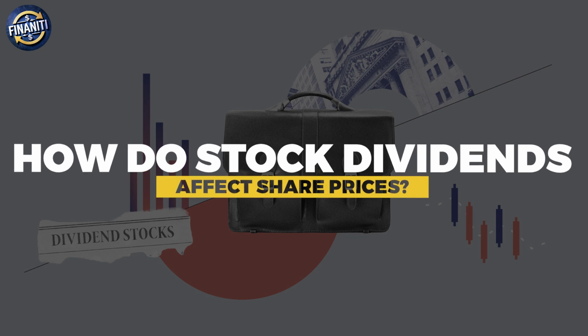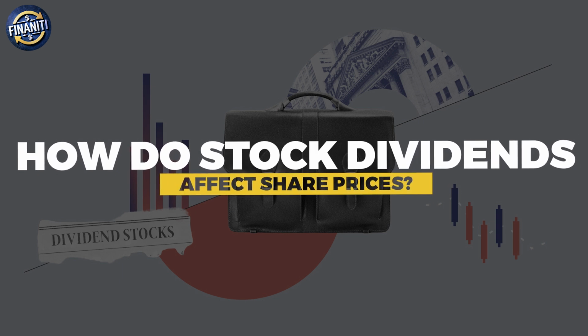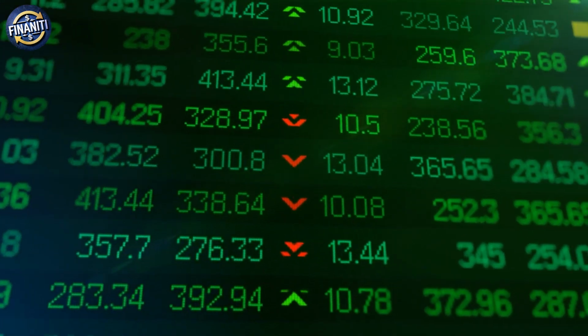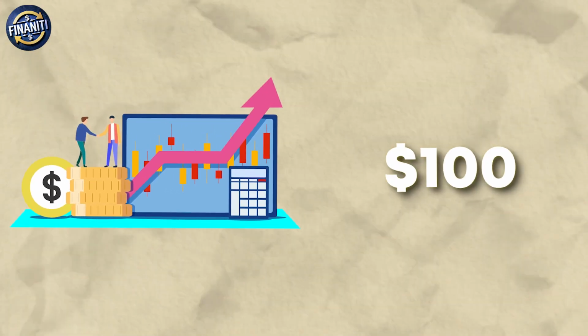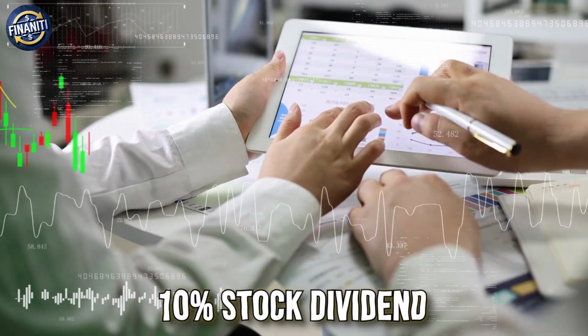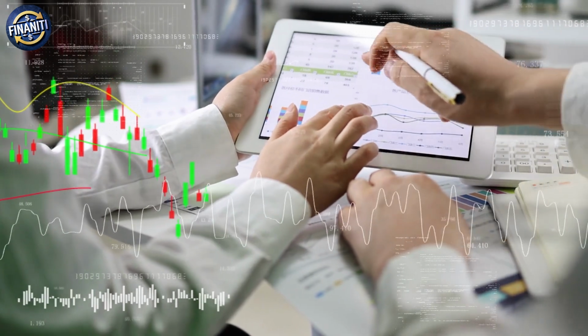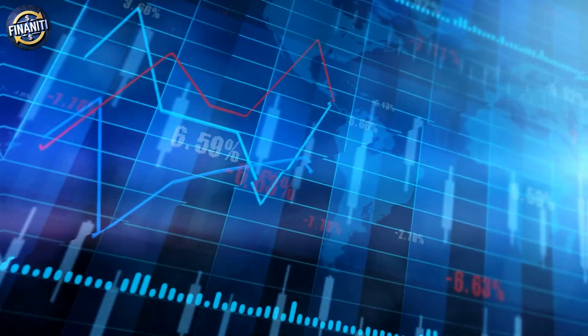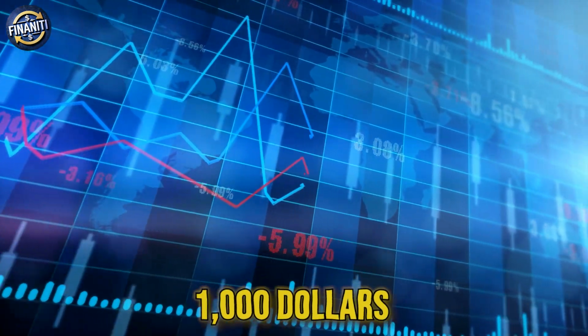How do stock dividends affect share prices? Stock dividends increase the number of shares, so each one becomes a bit cheaper. Let's say you own 10 shares at $100 each. Your investment is worth $1,000. A 10% stock dividend gives you one more share, but now each share is worth around $91. Still, the total value remains $1,000.